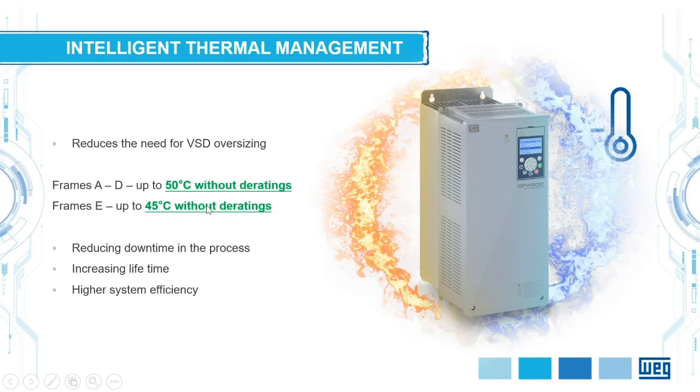It allows optimizing the selection of the variable speed drive. That means cost reduction and also the drive running at its best efficiency point. Additionally, considering that the drive will control itself when high temperature happens, it will greatly reduce the downtime in the machine, in the manufacturing process. It means the motor will not stop, and the motor will keep running without alarm and without failure.